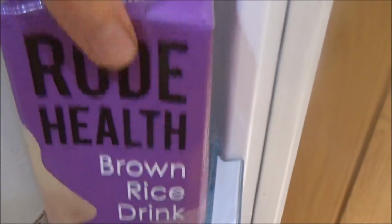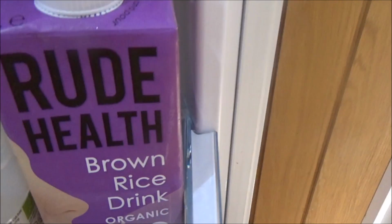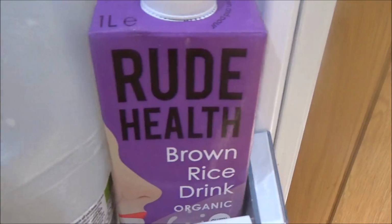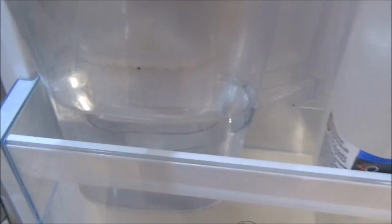And then we have Rude Health brown rice milk, because I don't really eat dairy. So I use that in porridge and in cakes and all sorts of stuff. Smoothies as well. And then obviously we have some more milk, and then we have our fruited water. So that's it from me.